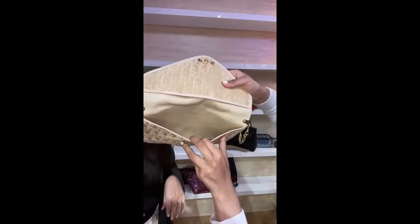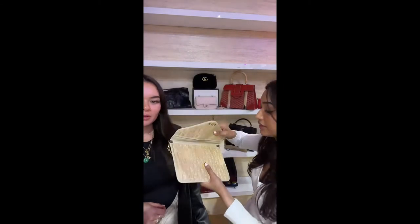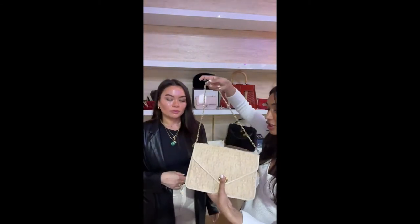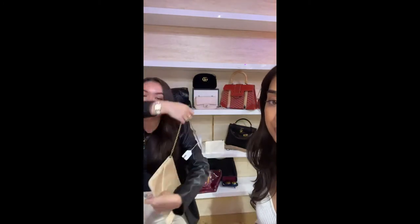So, guys, the inside is lined with leather, which is great. I will probably fit my lipstick, my wallet. You can definitely fit quite a lot in there, although it's more of a smaller, compact size. But, Jessie, I'm going to make you wear this crossbody. I don't think crossbody. On the shoulder? Let me try. I can do crossbody, but it sits quite high. So, I'm going to do it as a shoulder bag, just to show you.